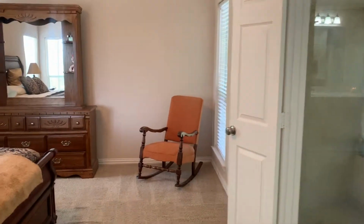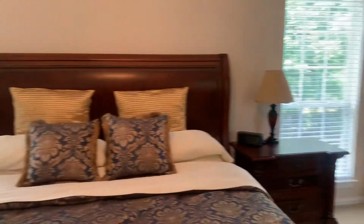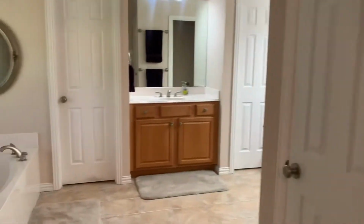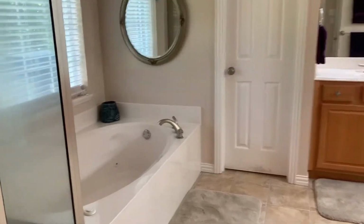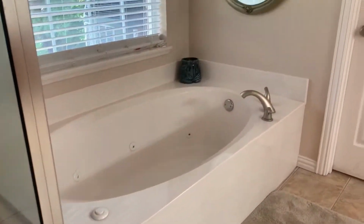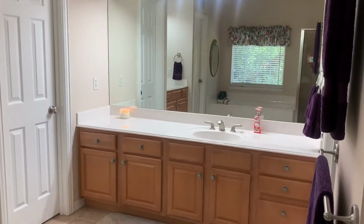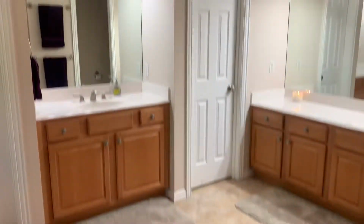Beautiful master bedroom. I cannot remember the dimensions, but it's big, and you have so many windows, again, to enjoy that beautiful tree-covered acre. And look at the size of this master bath. You've got the separate shower, jetted tub, two separate closets, and two very nice size vanities. And just so much floor space. I mean, you're not going to run into anybody in here.